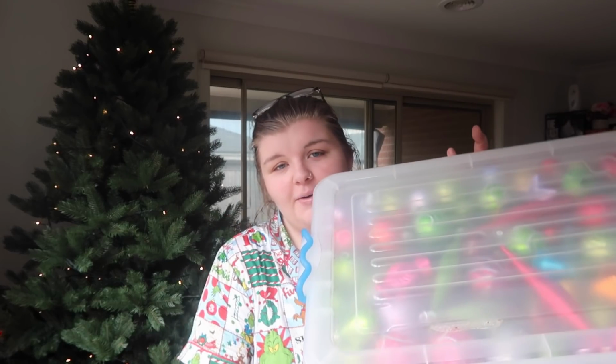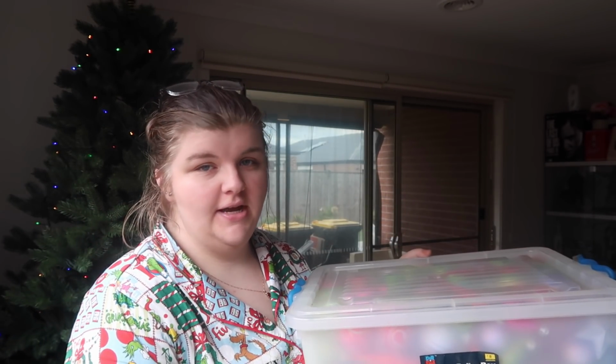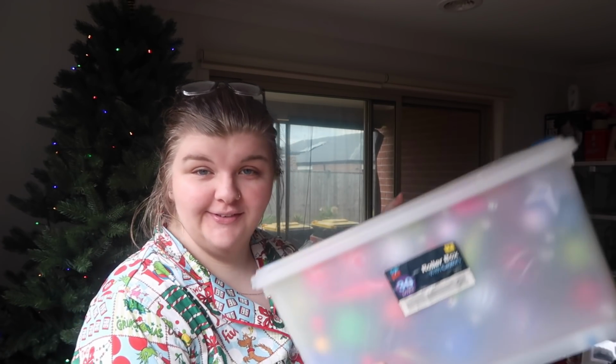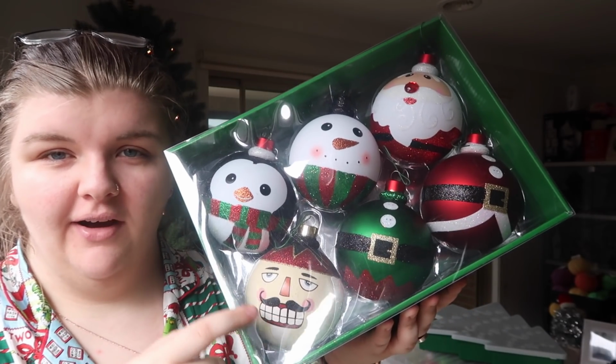I'm going to talk about ornaments for a second, and then we're going to get started. My next door neighbor is mowing her lawn. So this is our ornament container. It's full, and Mum wants every single ornament on the tree. Every single year, she tells us to put every single ornament on. So that's what we do. And these big ass ornaments, once again, are from Costco. The Nutcracker one kind of scares me.